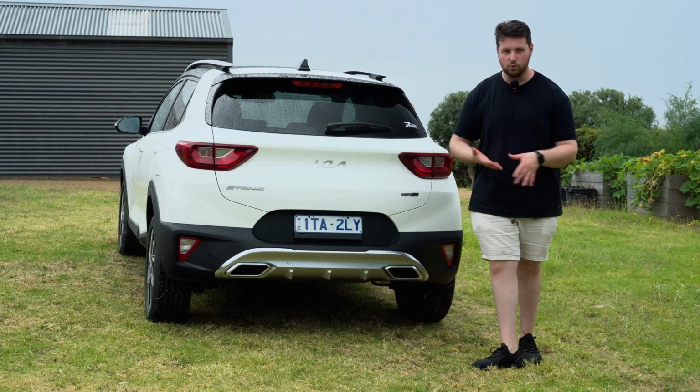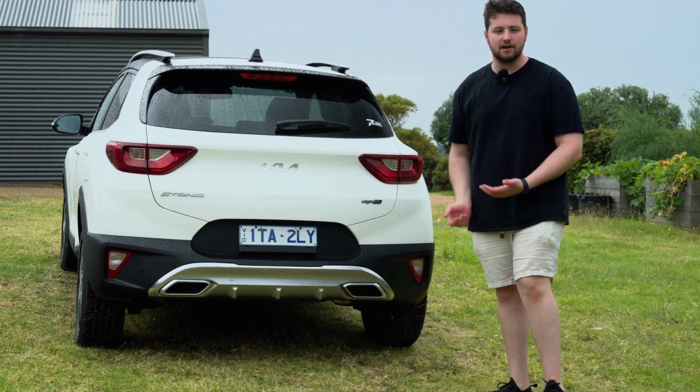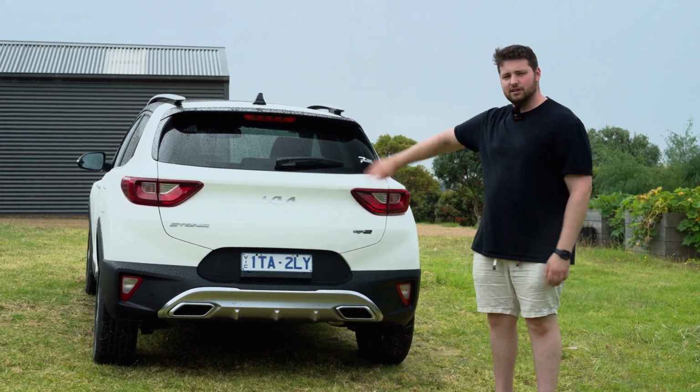That's probably my favorite thing about all new Kias. It's a 7-year unlimited kilometer warranty. And really the people who buy this kind of car want a car that starts every time. And if it doesn't, well, they've got 7 years to fix any issues. That's pretty cool, man. It's very cool. Let's check out the interior.